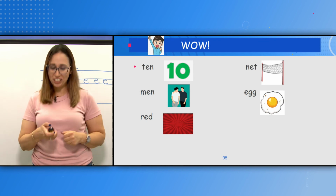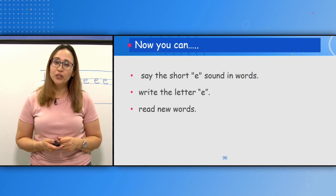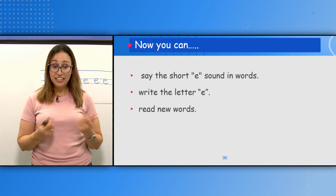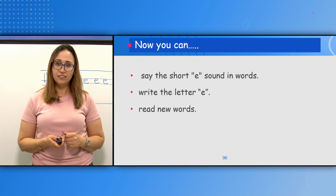Wow. Great job. So now you can say the short eh sound in words. Now you can write the letter eh, and now you can read new words. Well done, students.